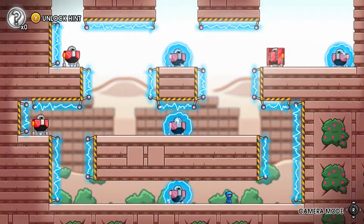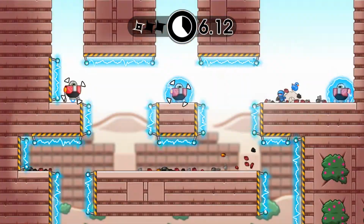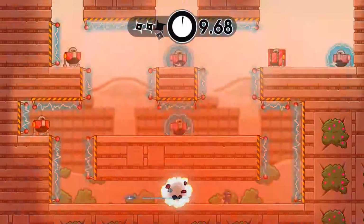I will note that this isn't really too much of a platformer game. I'm not dodging enemies or anything. It's more about solving the puzzles in 10 seconds. So it's more like speed running, I would say, than anything else.